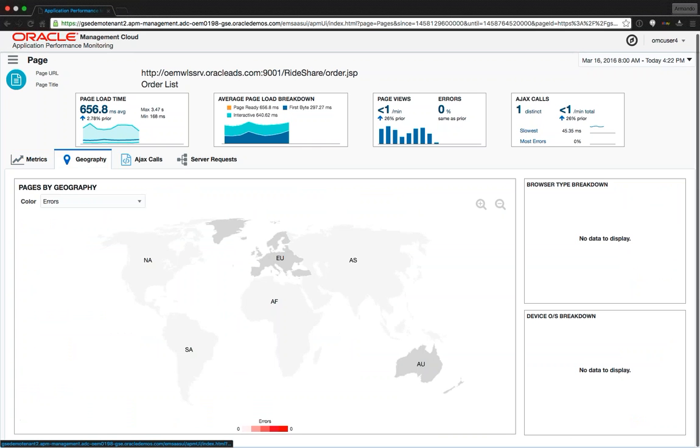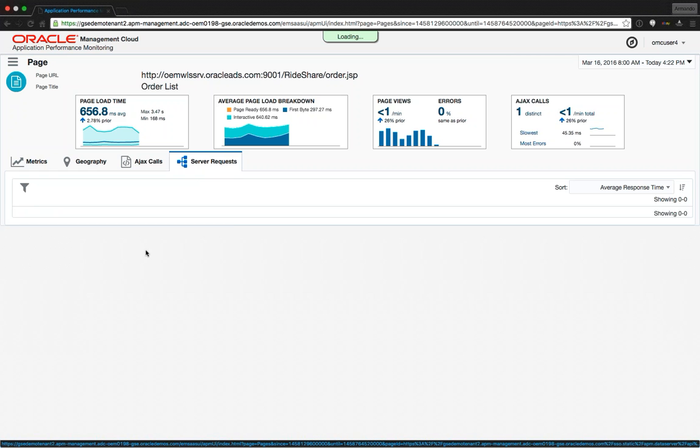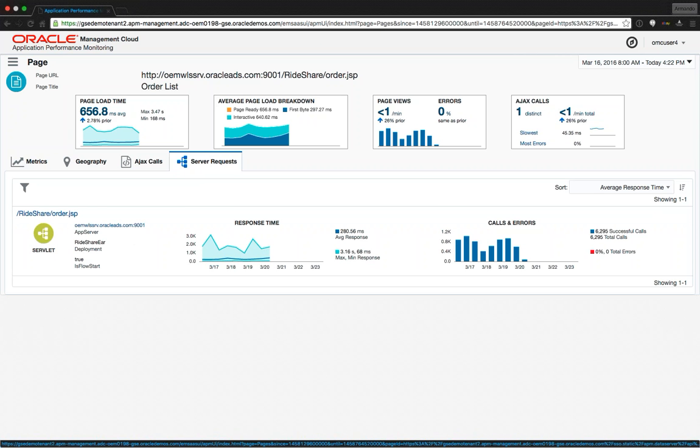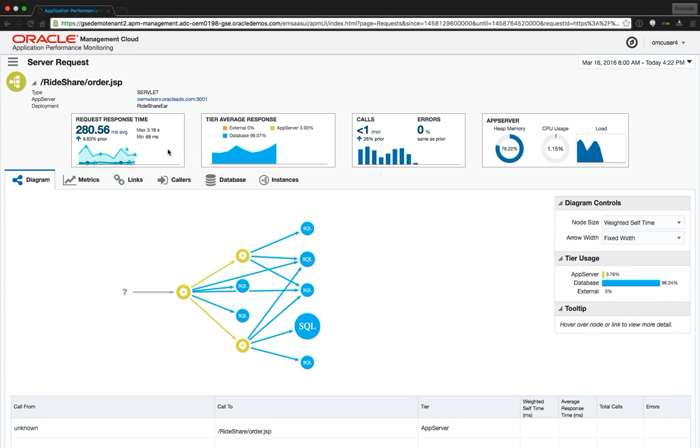Behind it, we can see, again, we go to our geography views. We have the ability to look at what AJAX calls are coming in, and of course drill down into that server request that we saw earlier that takes us into the order app. We saw this earlier, where we're drilling down into the server request. Again, you're able to figure out where we're spending most of our time. So for this particular server request, order.jsp, we see that the vast majority of our time waiting for the server request is spent waiting on the database to respond, right? 250 milliseconds on average is spent on that. We're back into that view.